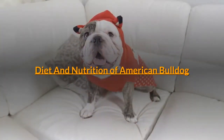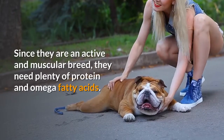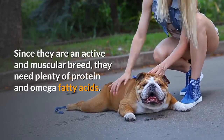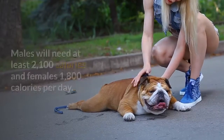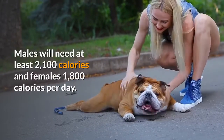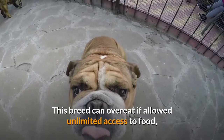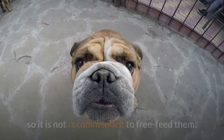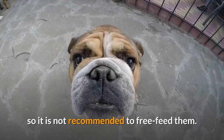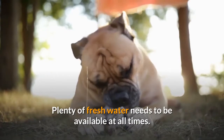Diet and nutrition of American Bulldog. Since they are an active and muscular breed, they need plenty of protein and omega fatty acids. Males will need at least 2,100 calories and females 1,800 calories per day. This breed can overeat if allowed unlimited access to food, so it is not recommended to free feed them. Plenty of fresh water needs to be available at all times.